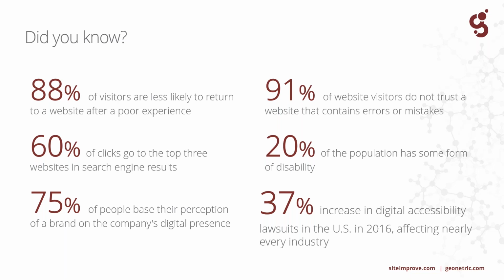Okay, so 60% of clicks go to the top 3 websites in search engine results. Now, why is this important? Because you'll see that a strong crossover with search engine optimization and accessibility exists. The things that you do for SEO improve accessibility. The things that you do for accessibility improve SEO. So by focusing on accessible website development, you're also increasing your chances of being one of those top 3 websites in those search engine results.